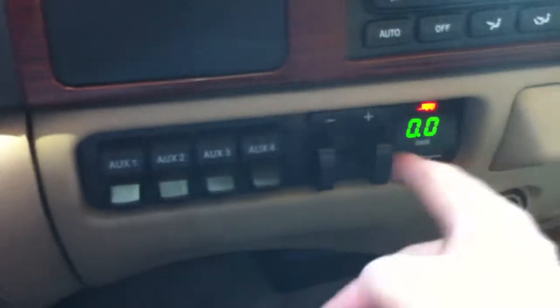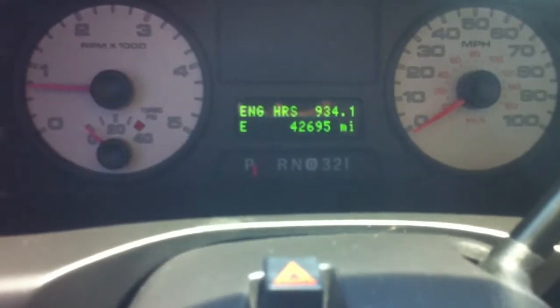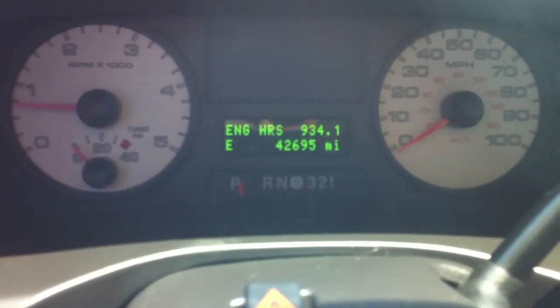There's your tow package. Cup holder. Let's see. Tow haul on and off. Alright, let's see. Info. 934 engine hours. That's not very many. Let's put it in neutral. Let's go to 4 high. There we go. 4 high.